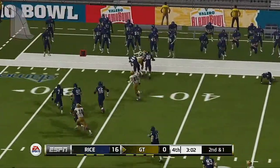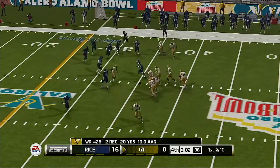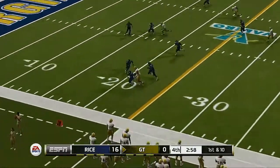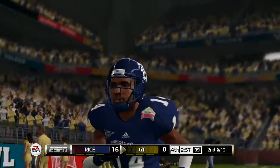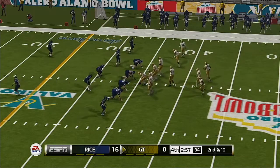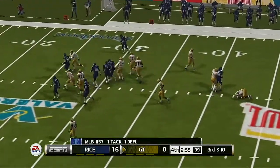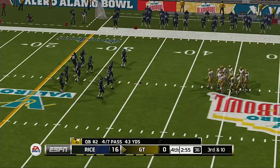Quick throw out to the receiver. And he's shoved out of bounds at the 35. Incomplete. Second and 10. Ball on the 35-yard line. Less than 3 minutes in the game. Boy, a golden opportunity missed by the defense. That was a sure interception only to be dropped.